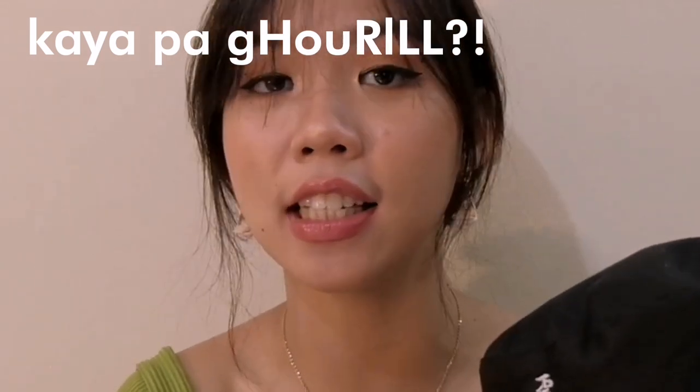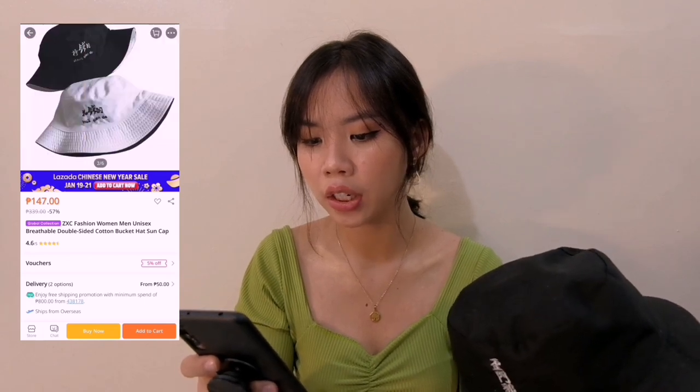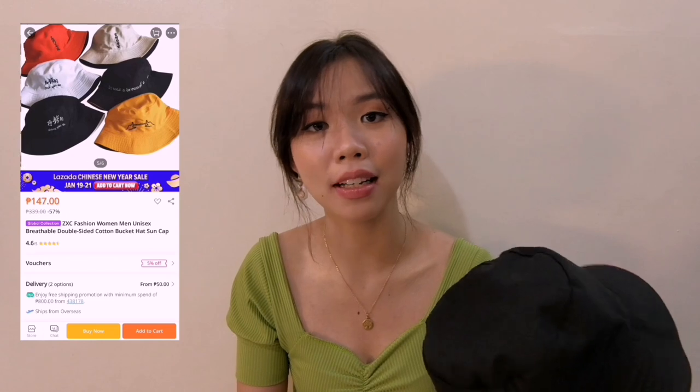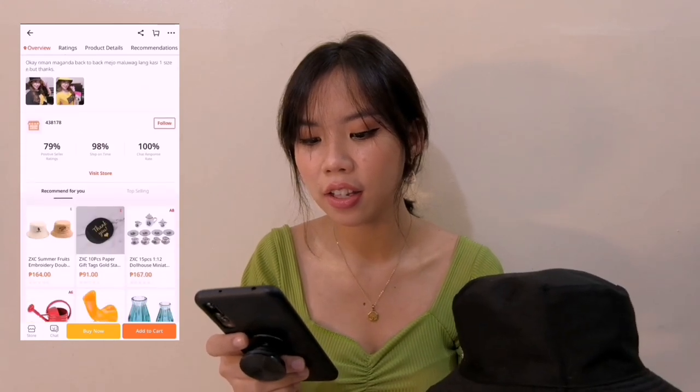This one is called the ZXC Fashion Women Men Unisex Breathable Double-Sided Cotton Bucket Hat Sun Cup. Ang haba niya, girl! Hindi ko siya kinaya. So, this one is from the store 43178. Hindi naman masyadong pinag-isipan yung title ng store nila. It is just the number. And this one is only 147 pesos and I think that is a good price for this kind of quality na bucket hat, but I don't know what is written here, so if you know kung ano yung nakasulat dito, please comment down below para malaman ko baka naman iba pala yung nakasulat dito, girl.